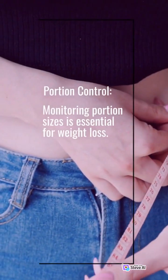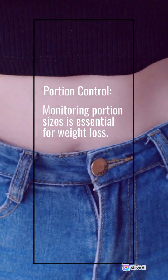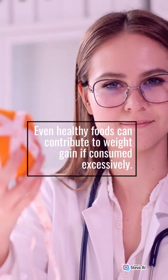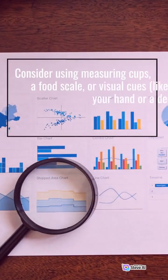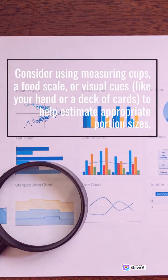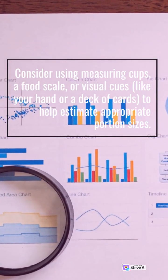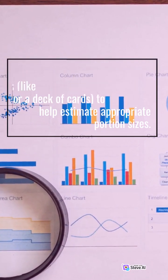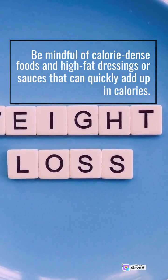Portion control. Monitoring portion sizes is essential for weight loss. Even healthy foods can contribute to weight gain if consumed excessively. Consider using measuring cups, a food scale, or visual cues, like your hand or a deck of cards, to help estimate appropriate portion sizes. Be mindful of calorie-dense foods and high-fat dressings or sauces that can quickly add up in calories.